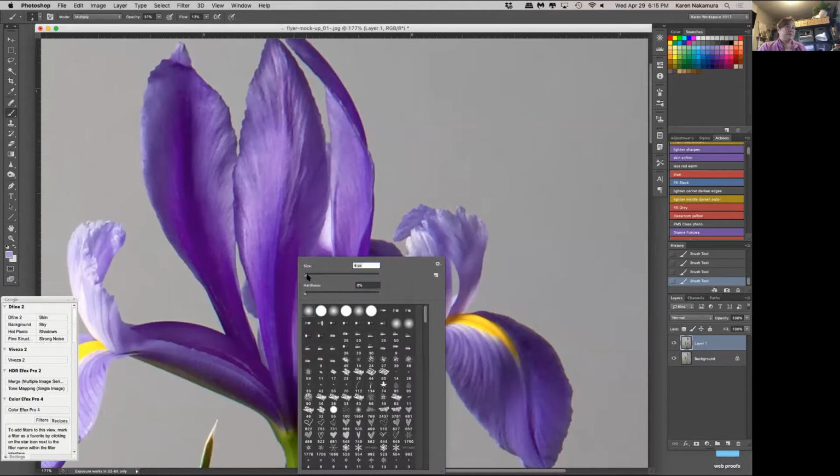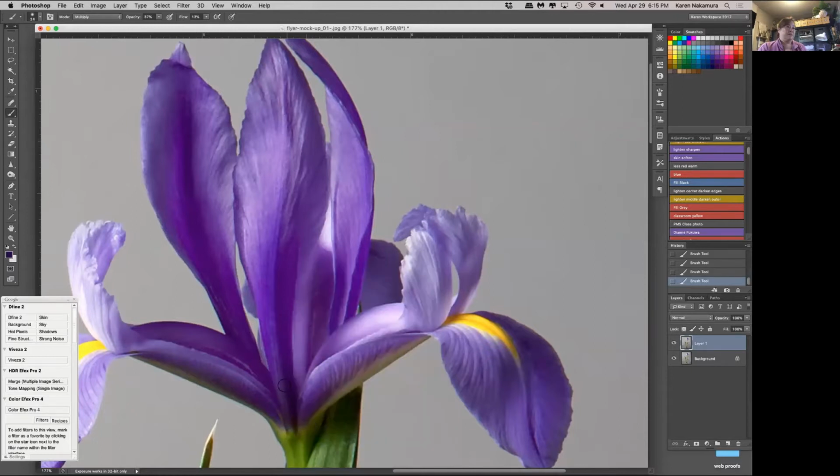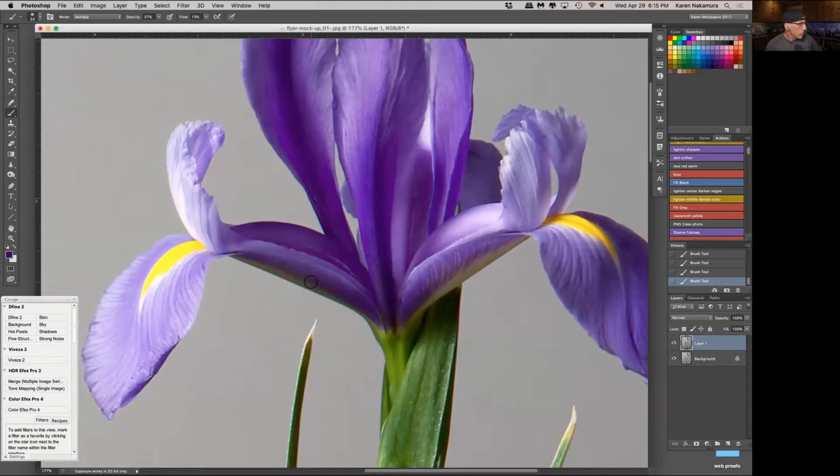Something like this. Nice. And I'm just eyeballing things. So you're just looking at it. I mean, this is very interpretive at this point. This is really just about how much you want to bring out and trying to keep it.